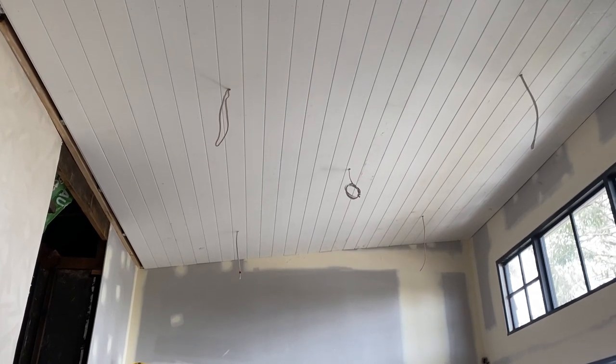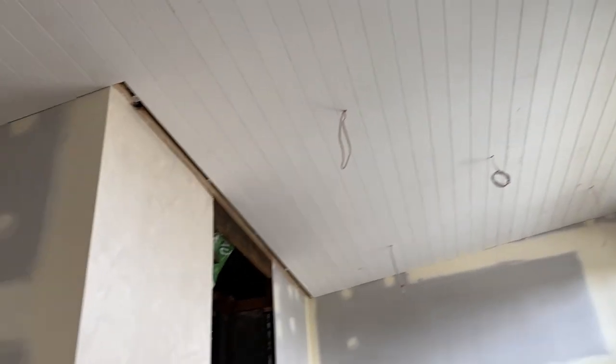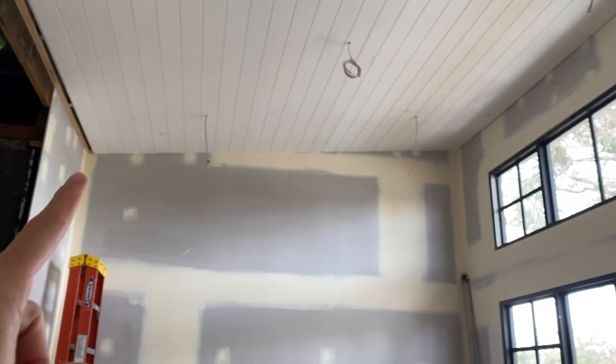Our lining board ceiling is done. It is beautiful. I love this hallway. It's so gorgeous. And I love that you can see the raked roof coming down on this angle.